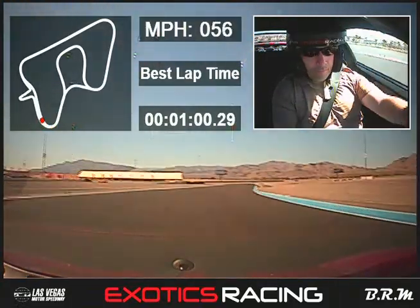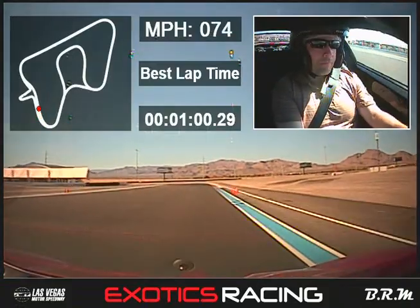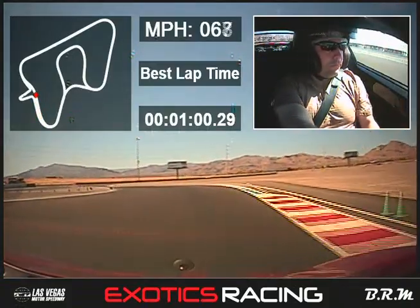Back to the right side. And lift off, no brakes, turning it in. Go in deep, then go wide. Coming out, drift out, turn it back into the right. Clipping this apex, full throttle we go.